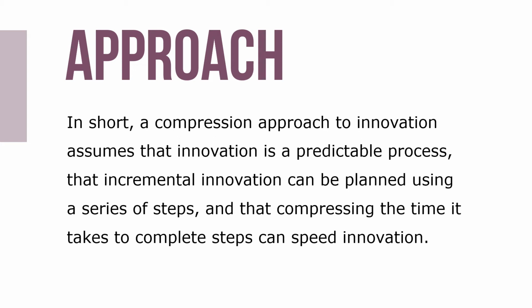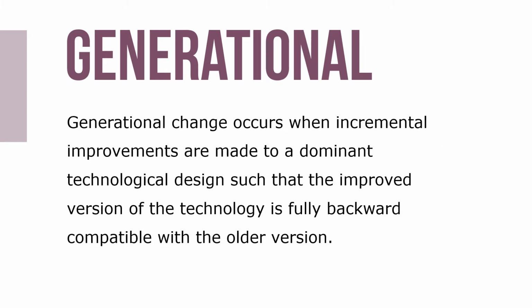The compression approach to innovation has 5 aspects: planning, supplier involvement, shortening the time of individual steps, overlapping steps, and multifunctional teams. Generational change occurs when incremental improvements are made to a dominant technological design, such as the improved version of a technology being fully backward compatible with an older version.